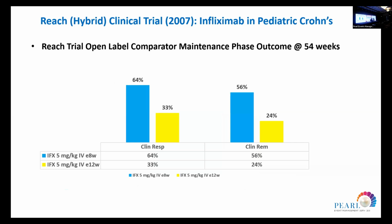So the take home from this slide is that in terms of clinical remission, the every 8-week regimen is far superior to the every 12-week regimen. In fact, the data for clinical remission for infliximab for maintenance of clinical remission is superior to its counterpart in the adult Crohn's population. So again, the summary is that infliximab works probably better in the pediatric Crohn's population than in adult Crohn's populations, and with comparable safety profiles.